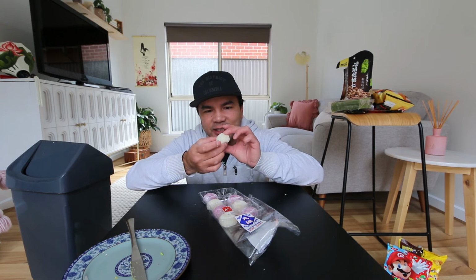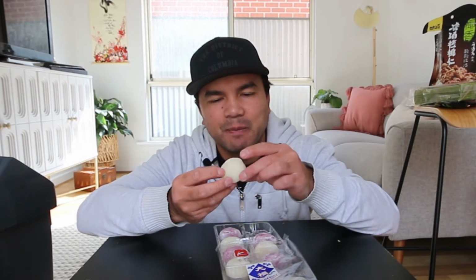Oh, that is soft. Oh, that feels very nice. It's really nice, soft and squishy. I just feel like I want to play with it, not eat it. Oh, that is soft. Look how squishy that is. I think there might be something inside. It feels like there's a liquid in there.